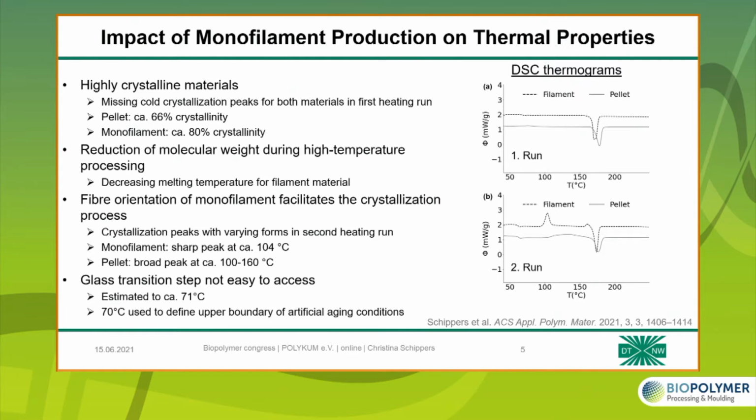Let's start with the results. Let's start with a comparison between the granulate, which we got from NatureWorks, and the non-treated monofil. As I said, by processing, the polymer is degraded, so that is why we have a lower melting temperature, which you can see here in the second picture. In the lower picture, with stretching relaxation, we have a crystallization peak at a lower temperature compared to the granulate, and this is due to the stretching relaxation. So by these molecules, we can reach an easy crystallization, resulting in better material properties. That's to say, it's more stable than amorphous polymers.